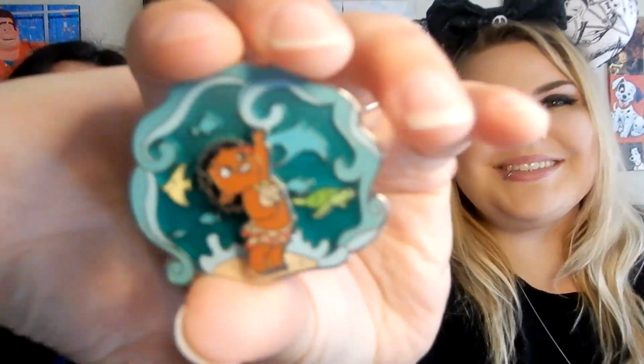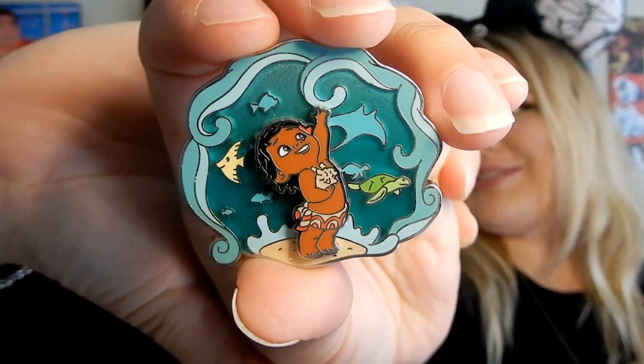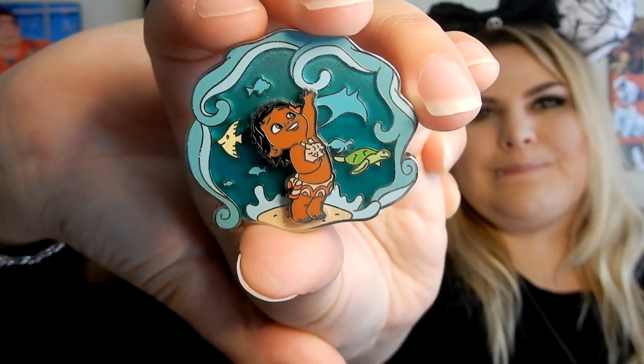I also chose a beach pin. I love this one. And we chose another Moana pin. So little baby Moana on the beach. Oh yeah, it's 2 babies. Yeah. She's playing in the beach, opening the waves of the ocean, playing with some sea life, so it's pretty cool. I love that pin.